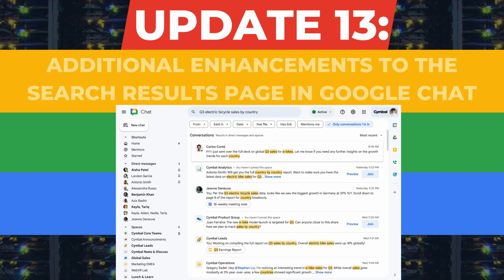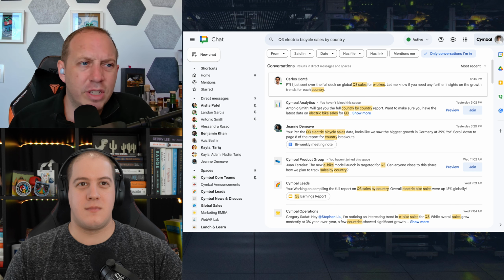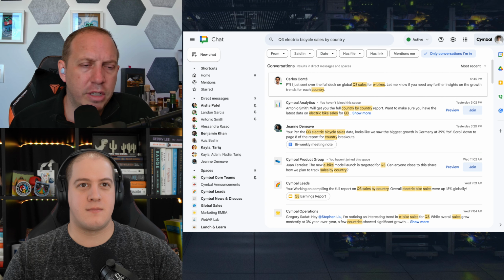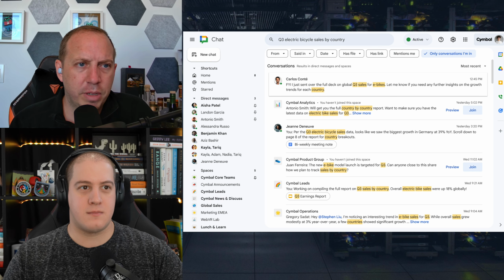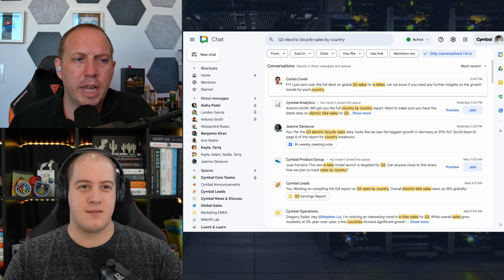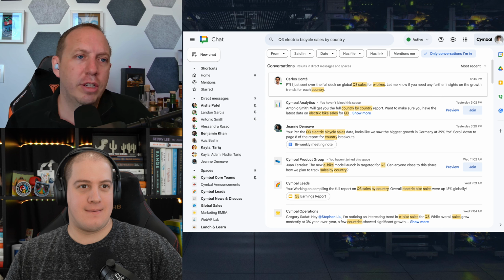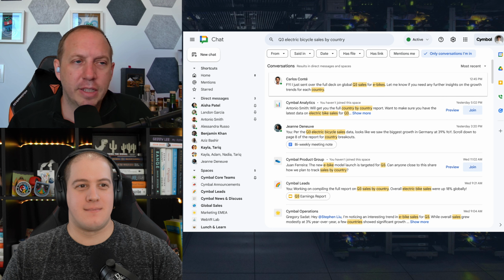All right, additional enhancements to the search results in Google Chat. This looks very similar to the announcement that I was talking about earlier: redesigned chat functionality, highlighting of the search query words that you have. Really not much in this update is new. It was talked about in the other updates. The screenshots are identical, duplicated really. They maybe could have combined this update together into one.